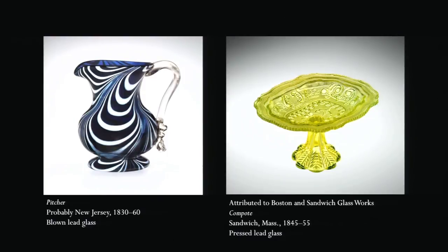Critics and collectors of early Americana privileged the handmade over the serially produced, and equated simplicity with products of the pre-industrial age. Following that logic, the pitcher on the left, with its hand-blown asymmetrical shape and swirling decoration, was perceived as early American and good, while the compote on the right, with its intricate designs and uranium-tinted hue, was perceived as Victorian and bad. Although both objects were fabricated in similar settings and made around the exact same time.